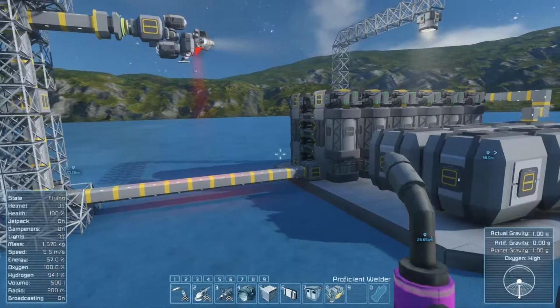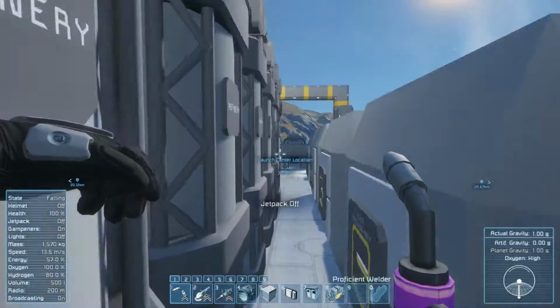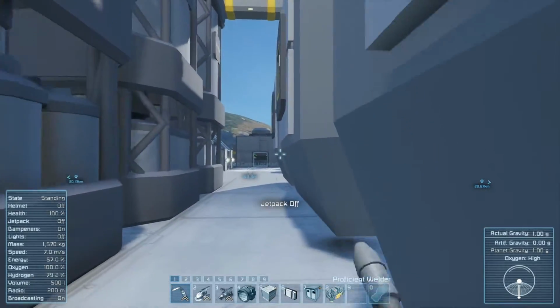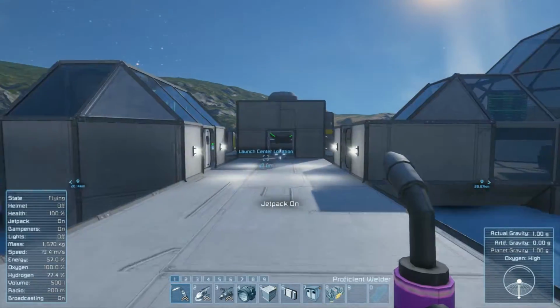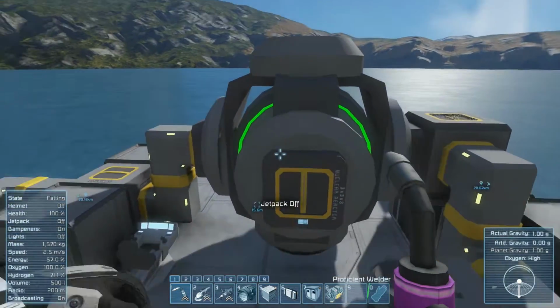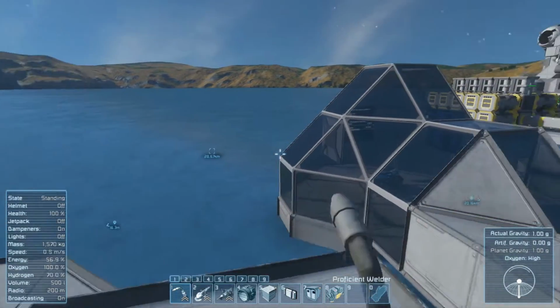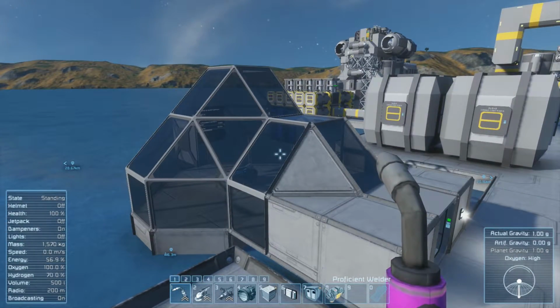So yeah, I'm liking the new base. It's very functional. I like the appearance of it. It is very aesthetically pleasing to me. You may or may not like it as well, and that's your opinion. But you're not the one that has to look at it. Well, that's not entirely true. You do have to look at it when you're watching the video, but you don't have to be sitting here looking at it all day.